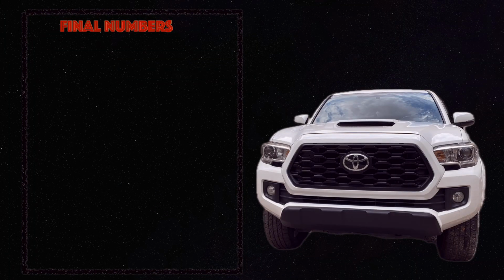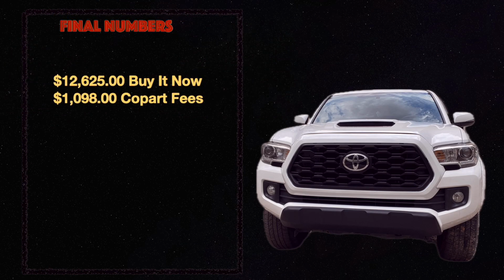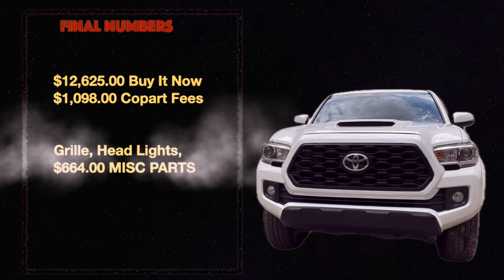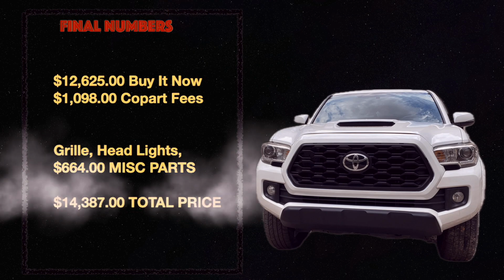We paid $12,625. That's $1,098 for Copart fees. I went and picked it up myself, so we'll just call that a day trip. We bought a grill, bumper brackets, park sensors, just a bunch of little bitty miscellaneous parts. And those parts came to $664. And that brings our total cost to $14,387. And well, at $14,387, we thought we were sitting in this truck really good.